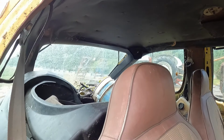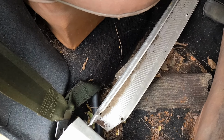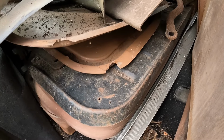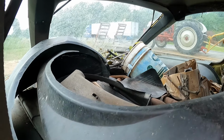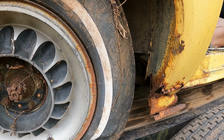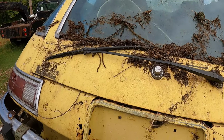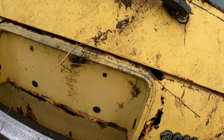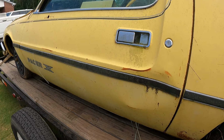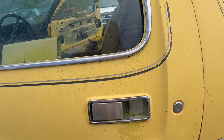The headliner is there. Looks like some more floorboards trying to get out of there. Oh, there's a kick panel, door seal plate. Looks like we got some door panels. The back seat's there. Go to the other side and see what we can see. There is some rust in the corner right there and a little back there. Some more rust along the edges of where the tire bracket goes. Dent there. Okay, I can't get that one open right this second.